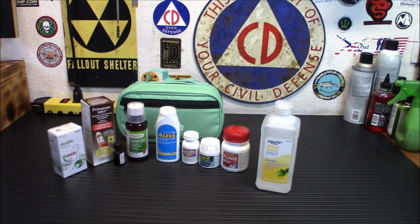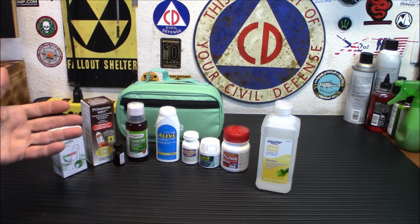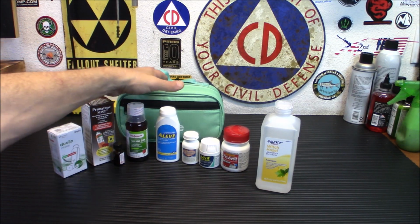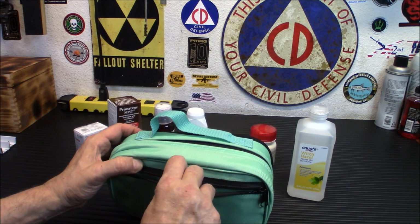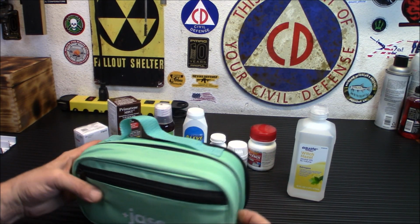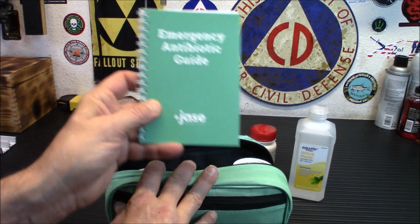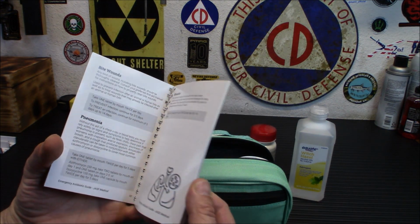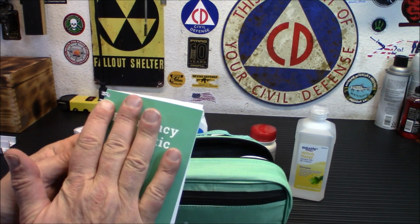Don't abuse them. And that's where Jace Medical comes in, because you have this awesome case that you'll get. You're going to do an internet consultation online. You're going to be able to get your antibiotics prescribed to you. And I'm going to pull the case forward here for a second. And you'll be able to get yourself doctors on call for a year to tell you anything that might be wrong with you. If you have any questions, you'll be able to call them up. I'm going to show you these here. You get your emergency antibiotic guide. This will tell you your symptoms and what to take for them and what each one does and how each one works. If you have questions, you have a phone number to call.